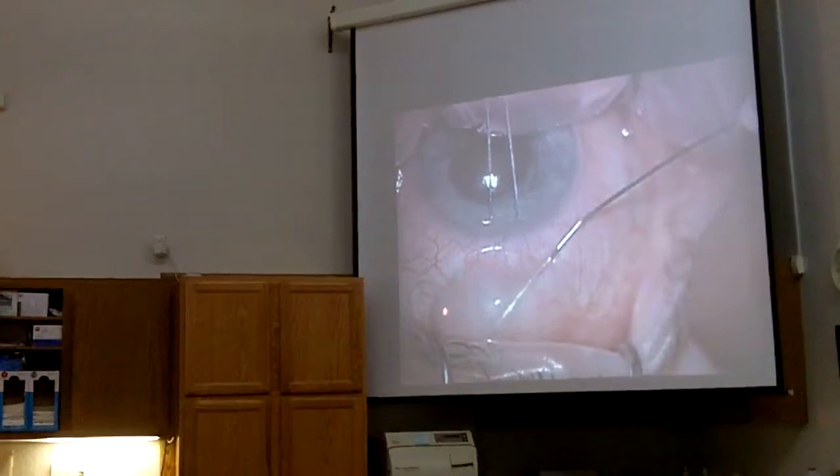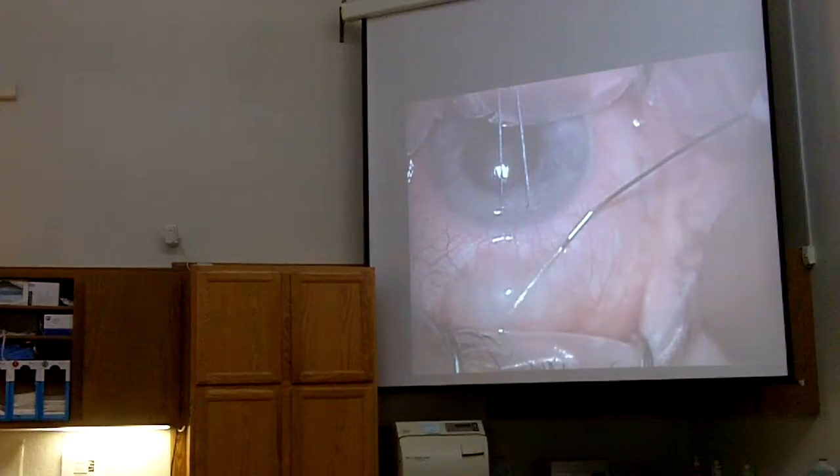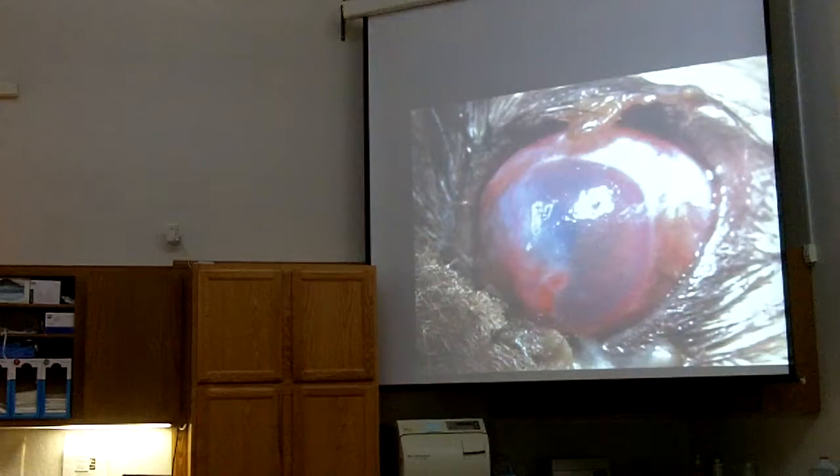This is an example of a subconjunctival injection. It occurs to me that almost everybody here is an RVT, and so you've probably seen all this stuff already, but if you notice, there's the bleb underneath the conjunctiva, and again, you can give any kind of drug subconjunctively, and in this case, we're talking about steroids.